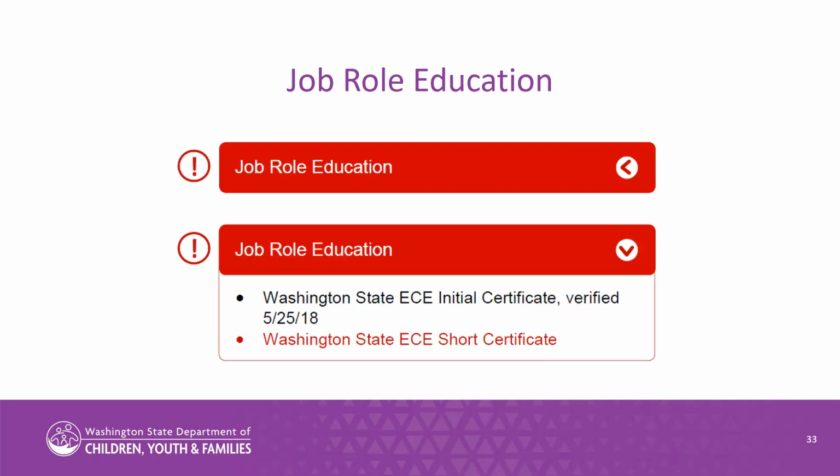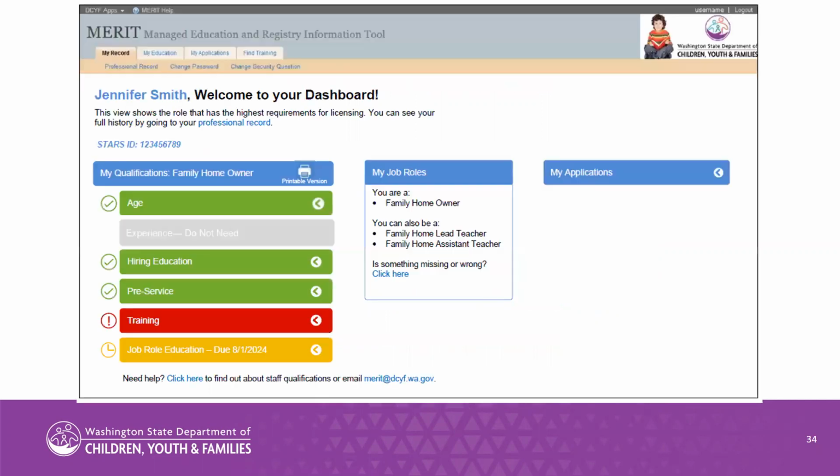Eventually, if you do not meet the full job role education requirement within the required timeline stated in the WAC, the status bar will turn red, alerting that an action is required. And that concludes our review of the new Licensed Early Learning Dashboard.